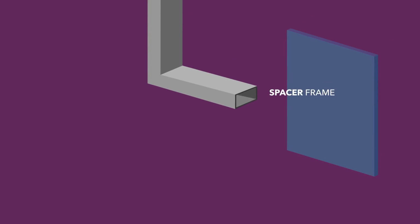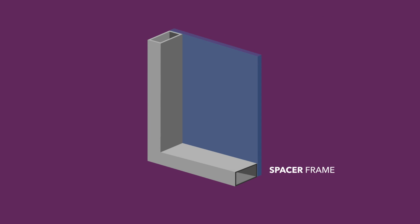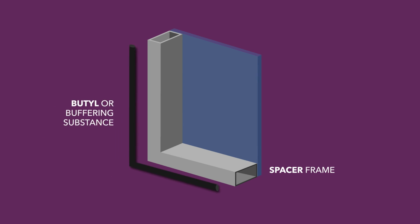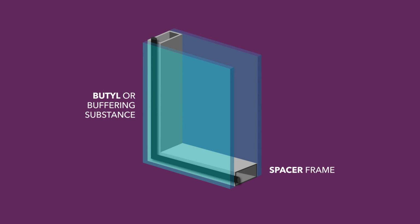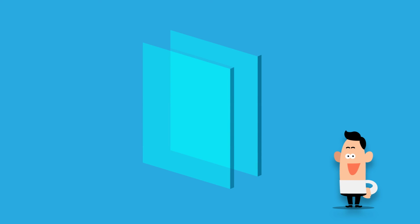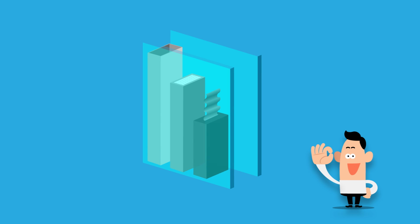Most common spacer systems use a frame to support the glass panes and keep them separated. To minimize heat's ability to conduct through the spacer, its edge is covered by a buffering substance called butyl. This typical spacer may be referred to as warm edge technology and simply means the glass never touches the frame of the spacer. There are other types of spacer systems, but the premise is the same.